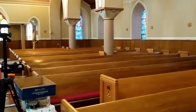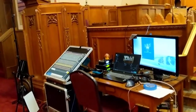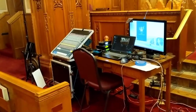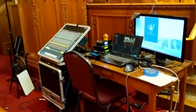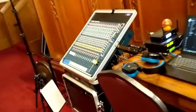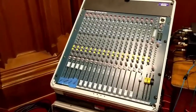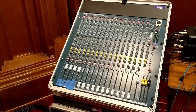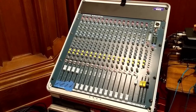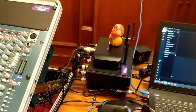So we have our equipment table there, won't take too deep of a look. And here is the hardware that's actually running our live streaming. We were very advantageous. Calvary Cathedral already had this soundboard. It's used for some portable events, so we were able to roll that forward and plug in a series of microphones in order to source good audio for what we're putting out. We pick it up with some wireless units.